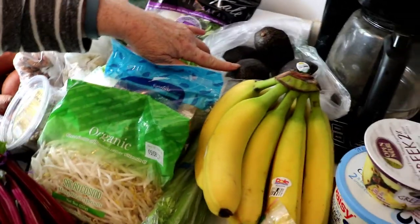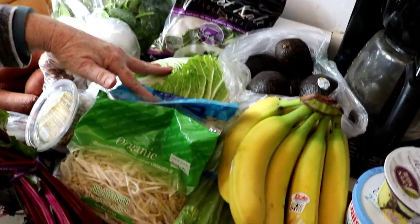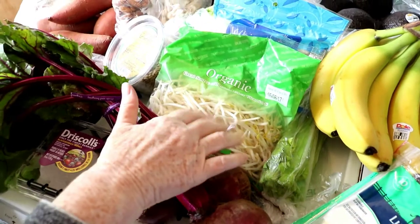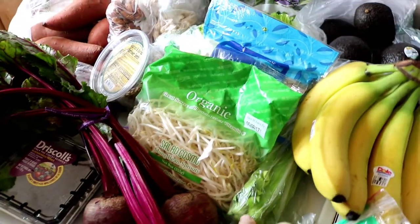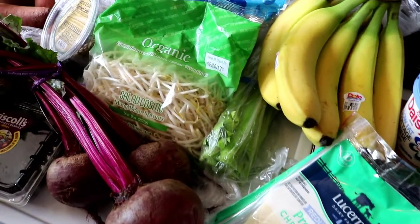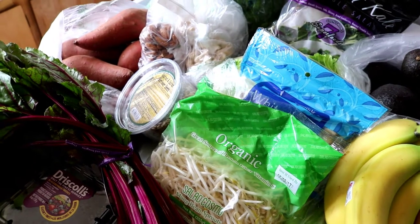Avocados were 2 for $3 at Safeway, which is the cheapest they've been for a long, long time. Napa cabbage, because I'm going to make chow mein. Mushrooms, bean sprouts, celery for the chow mein. They don't sell alfalfa sprouts at Safeway anymore. I really wanted that for our sandwich today.